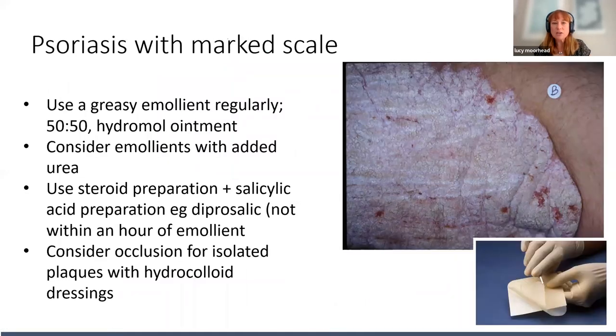Okay. So, for instance, this would be a typical psoriasis plaque I may be asked to provide a treatment plan for. With a plaque like this, you can see there's quite a lot of scale on it. So I definitely ask the patient to use a greasy emollient. Examples of greasy emollients are 50-50 or Hydromol. Sometimes we'd use emollients with added products, so added urea, because that breaks down the scale a little bit more effectively. And then I'd want to use a steroid with an added ingredient of salicylic acid, which again would help break down the scale.